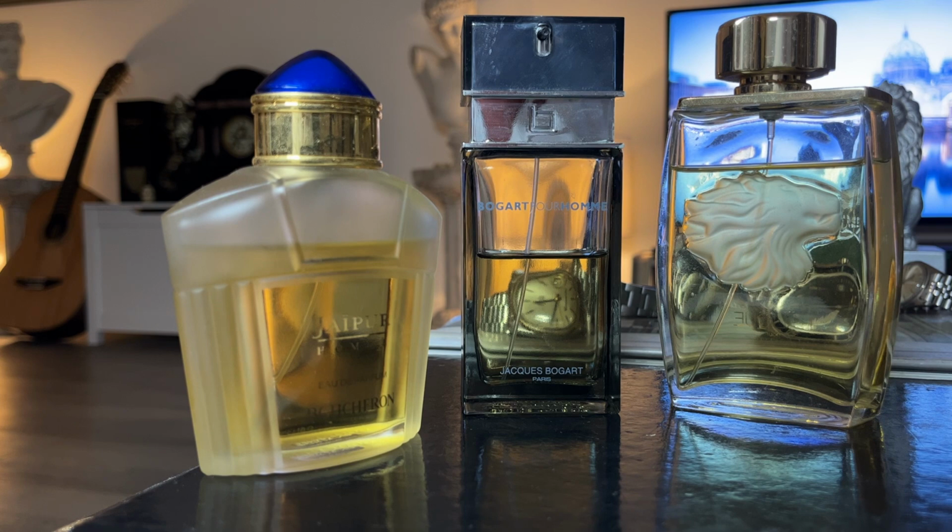So I really recommend all of these three fragrances. I have no link to the companies that make them, and go and check them out, guys, online. Do your Googling wherever you are in the world.